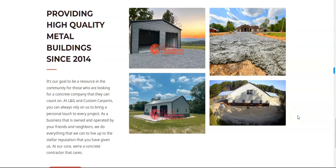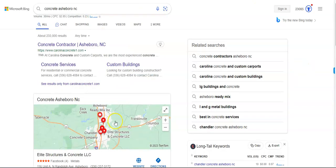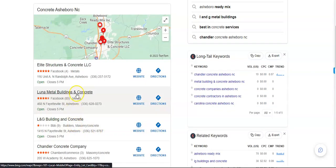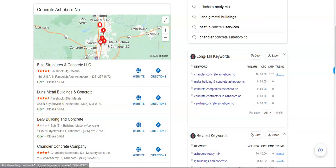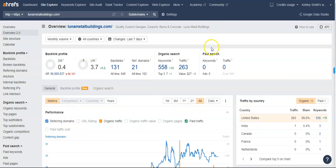And what I wanted to do is show you one of the competitors in the area, and incidentally, this one is relatively close to you, in fact, up on the same street. I pulled up Luna Metal Buildings and Concrete, and they are on the same street as you. So I wanted to show you what you were up against.